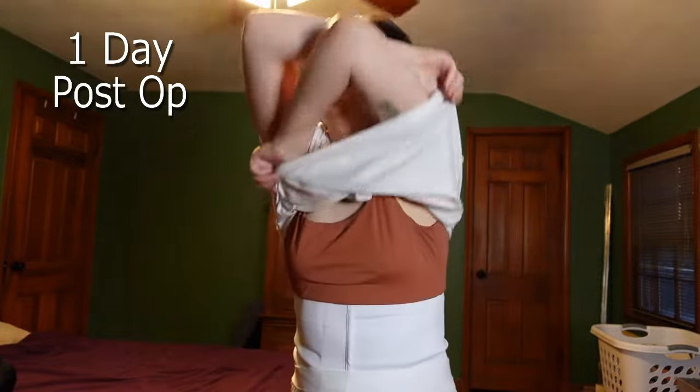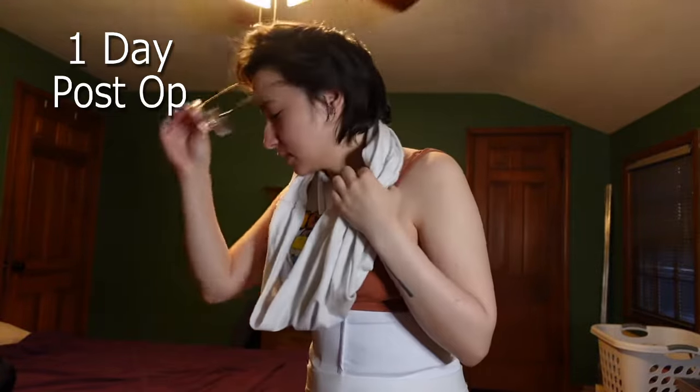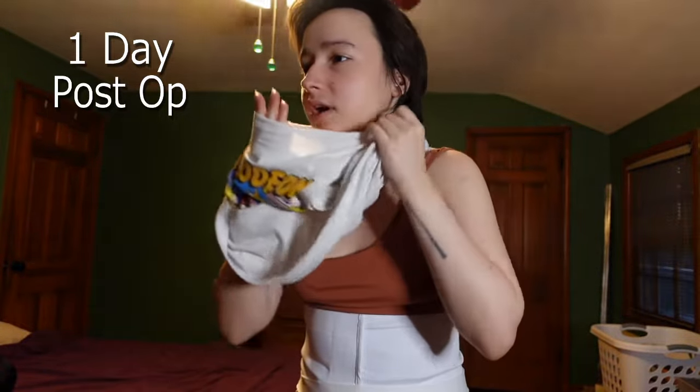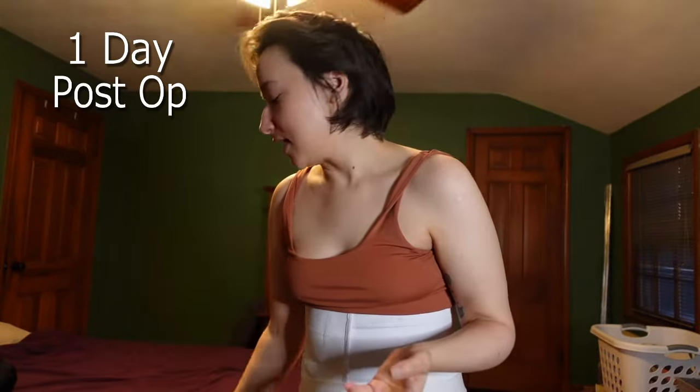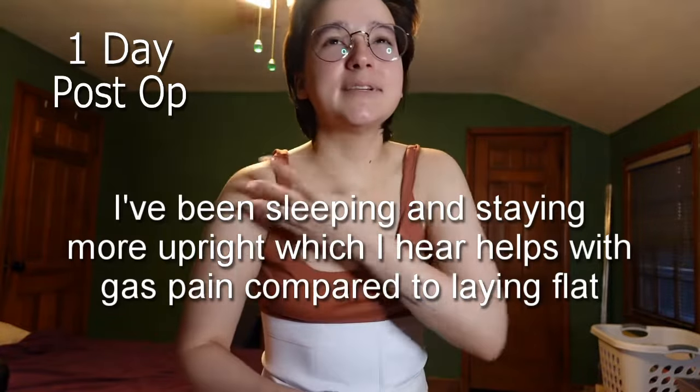I've been sleeping a lot and been on the couch, getting up here and there and wandering around. I've been peeing fine. I haven't had a bowel movement yet, but I haven't really eaten that much yet. We'll see how that goes, but I haven't had any pain from that. I've maybe had a little bit of pain in my shoulder from gas pain, which they tell you might happen. But that hasn't been horrible. But overall, not too bad.